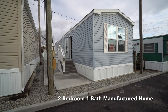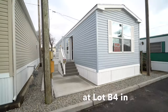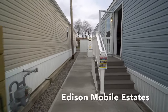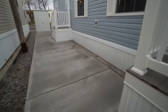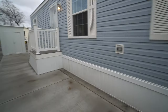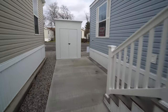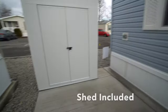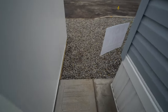Estates. We're here at lot B-4. It's got two-car parking for two individuals, and the shed's now complete. You've got outside patio for your grill, electric outside. Water outside. This fabulous inclined shed we just finished putting up.